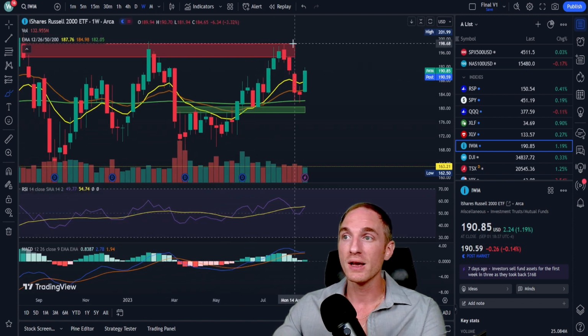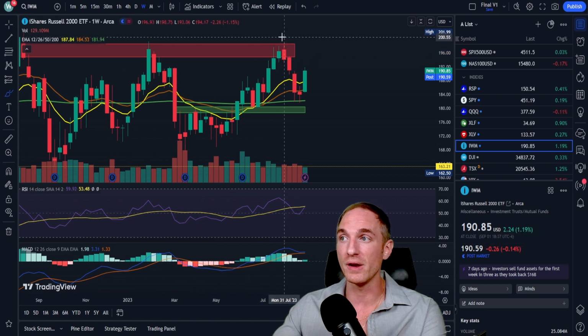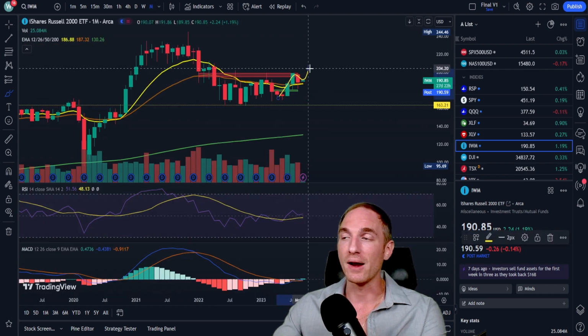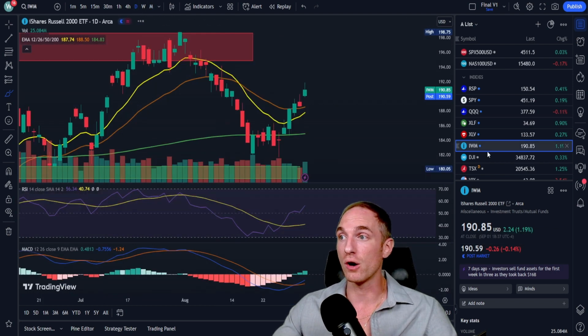It's going to be crucial because if we now snap this area here in the next few weeks, in the next month, we crack 200, your monthly uptrend is now going to be set. And a lot of your growth stocks are going to start running.